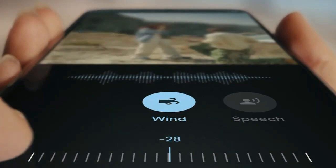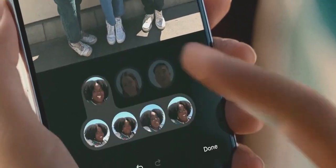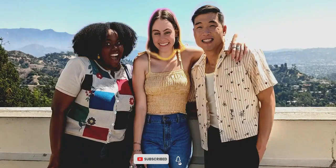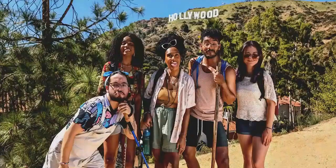The Pixel 8 series features Best Take, a software feature that allows you to adjust faces after taking a photo. It works by automatically capturing a series of photos and selecting the best elements from each to create a composite image, ensuring the best possible result every time.